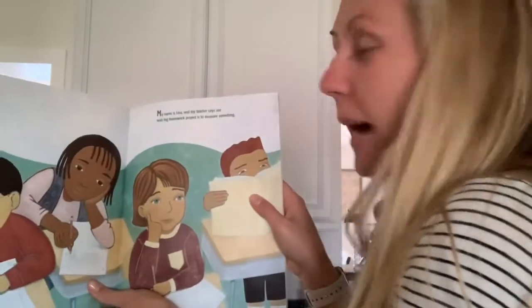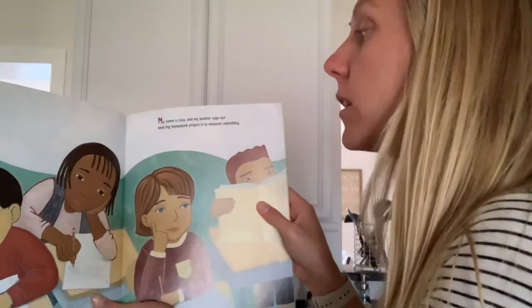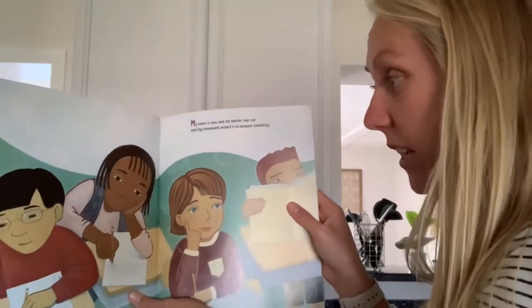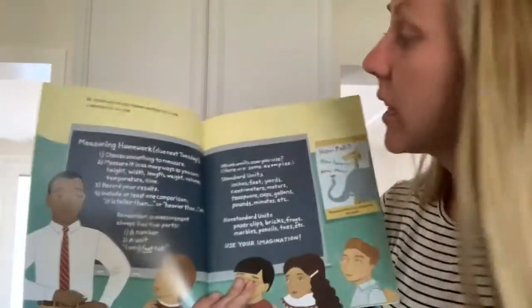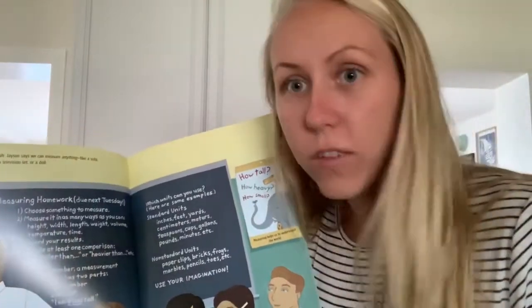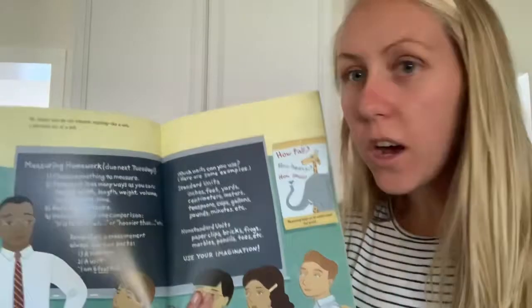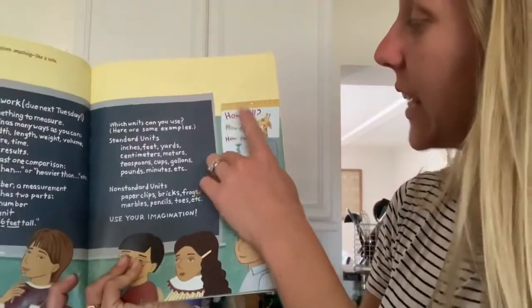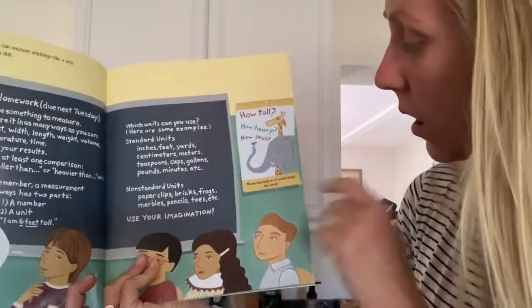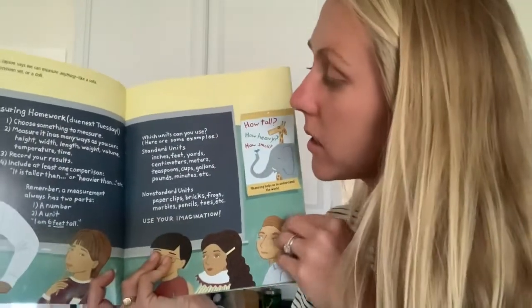My name is Lisa, and my teacher says our next big homework project is to measure something. Mr. Jason says that we can measure anything, like a sofa, which is a couch, a TV set, or a doll. How tall, how heavy, how small. Measuring helps us to understand the world around us.